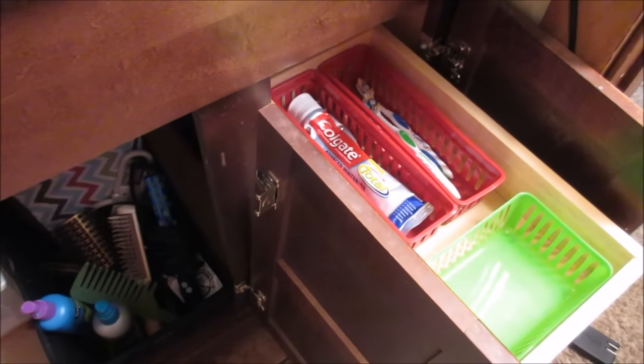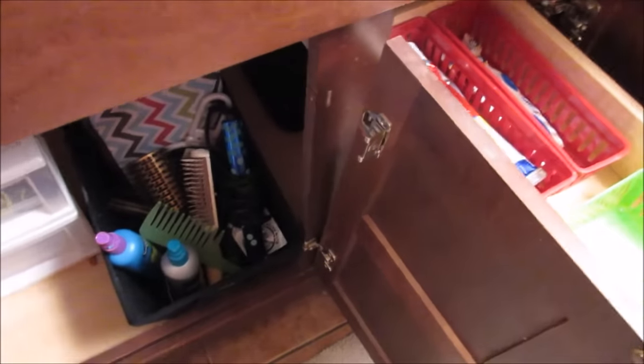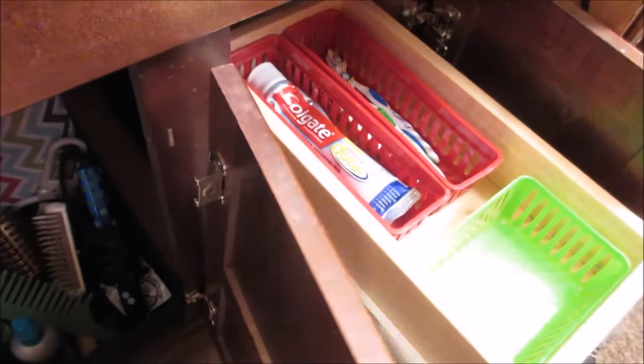Okay, cleaned out the drawers, washed everything down, organized them all. So I can shut this one. Under here, we just have lotions and a hair cutting kit down underneath there. That's all that's under there.